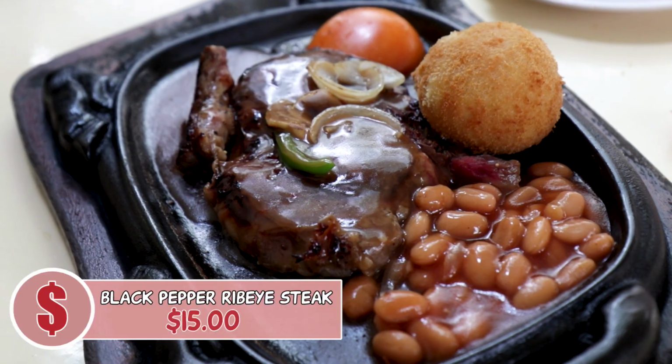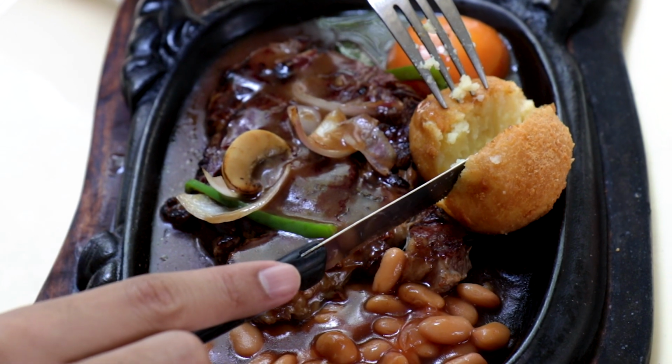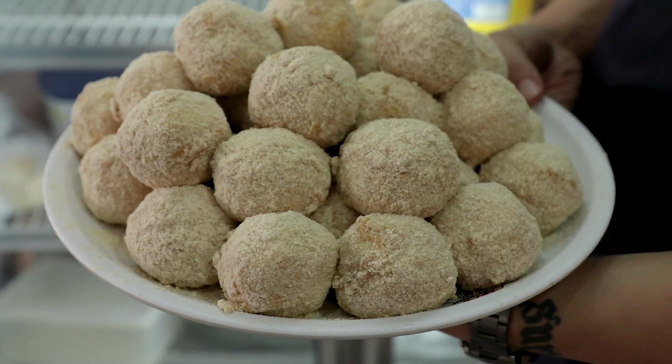For $15 you get a decent sized portion along with baked beans, fried potato ball and tomato and even garlic bread. On the steak itself they have some fried onions, green peppers and mushroom. Try the potato. The crust is quite nice, it's fried quite nice. It actually tastes like a crouton. Oh, it tastes like mashed potatoes coated in crouton.